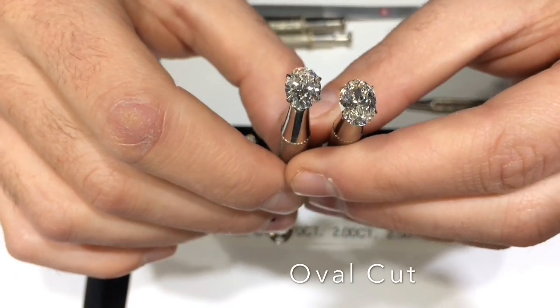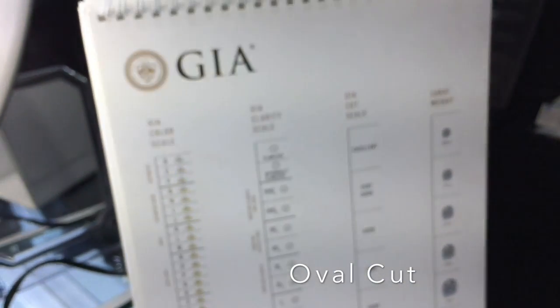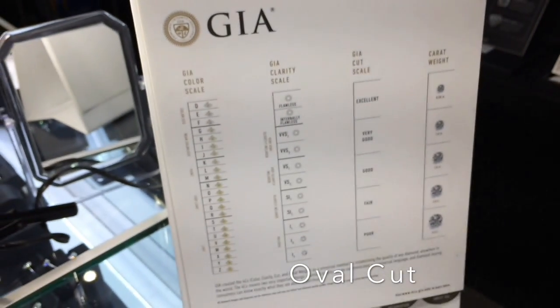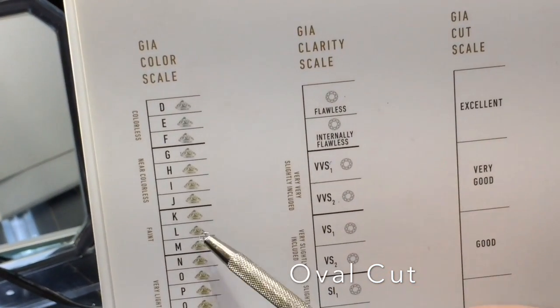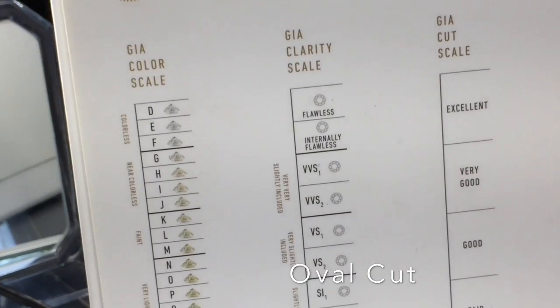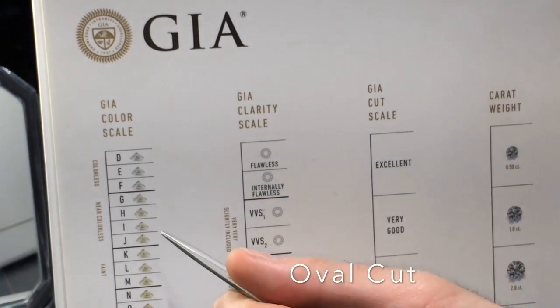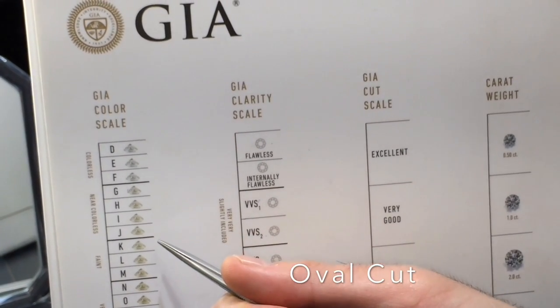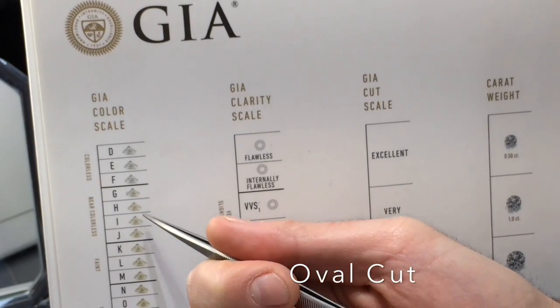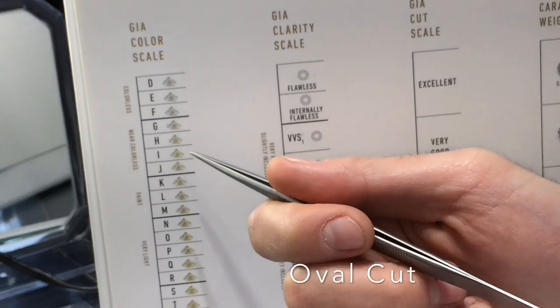Now let's go over to the GIA chart very quickly. We're going to talk about other quality characteristics to look for in an oval diamond. Color is actually more important than clarity when it comes to an oval diamond, because there's more surface area. The more surface area, the more visible the color becomes. So we recommend I and above. J maybe here and there, but not highly recommended. So I or better, and even higher if you want to go that way. But we find that I color with a nice cut can look very nice face up.